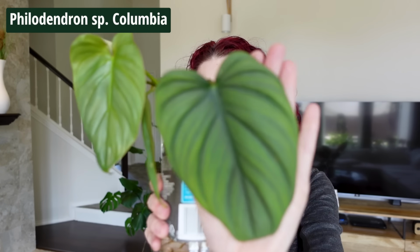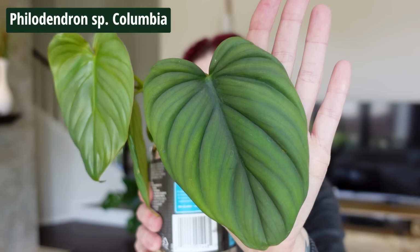All right, I'm going to bring it out. I'm just going to make sure I keep holding it over here away from where there's other plants. All right, guys, this is the Philodendron SP Columbia that I got from Plants with Dirt.